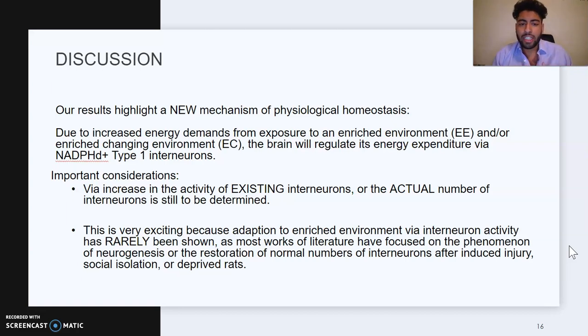And that mechanism is that due to the increased demands of energy that are derived from newborn dentate granule cells, the brain will regulate its energy expenditure through an increase in the number of interneurons or the activity of interneurons. And this is important because this has very rarely been shown in literature, as most works of literature focus on restoring post-lesion levels to the control level. We have shown an increase from the control level to a new increased level, showing that the brain has the ability to put armor on.